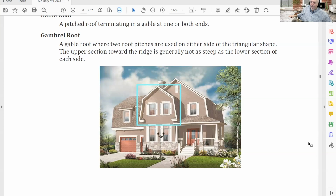This is also called by a different term. I don't know if it's a slang term, but you can also call it a Dutch roof line, because this is very similar to what you see often in properties that have origins in the Dutch area in Holland. Barns are very prevalent to having gambrel roofs, so you might see it as a barn gambrel type roof line.